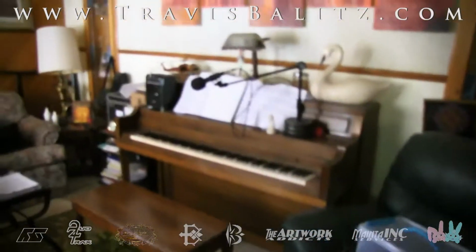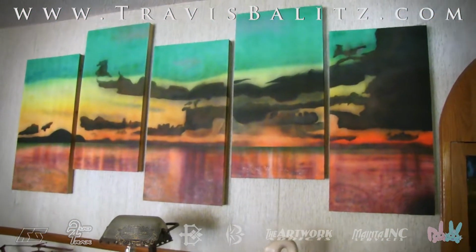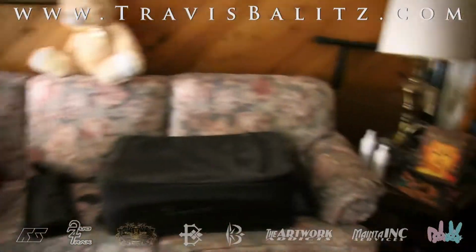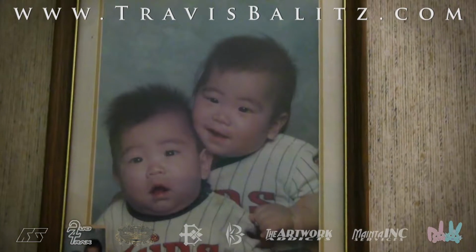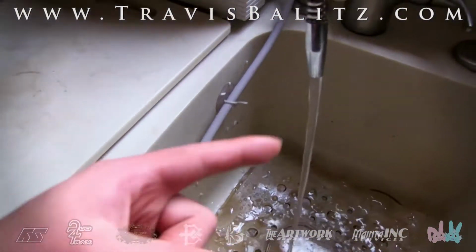This is the piano room. You're not gonna send that to the lead dog. Why, you want me to? No. Oh. I don't want her to see our house. This is an airbrush painting I did. Everything is just packed. There's a picture of my brother and me. Can you tell which is which? There's the Enagic. Show you how it runs. Good, bad, good, bad.